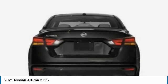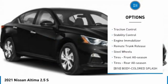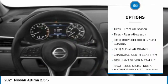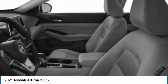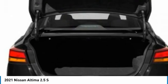Here are some of this vehicle's great options: tire pressure monitor, remote engine start, brake assist, traction control, stability control, engine immobilizer, remote trunk release, steel wheels, tires front all season, tires rear all season. Wouldn't you look great in this vehicle?